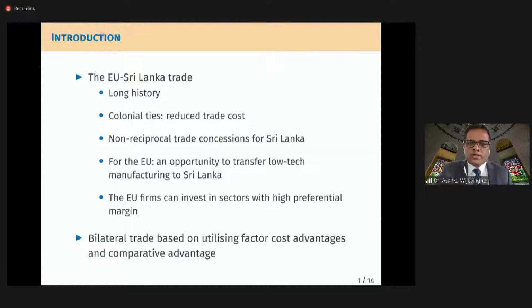So EU-Sri Lanka trade has a long history because of the colonial ties. And in gravity-based theoretical models, we can show that these colonial linkages reduce trade cost. And currently, we have non-reciprocal trade concessions from EU. You know about that. It is GSP+. We don't need to give any concession to the EU. Under this scheme, the EU reduced the tariff on our products.